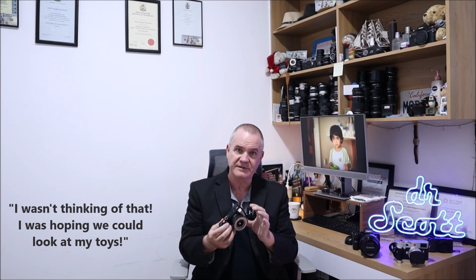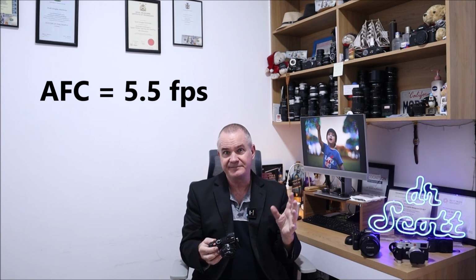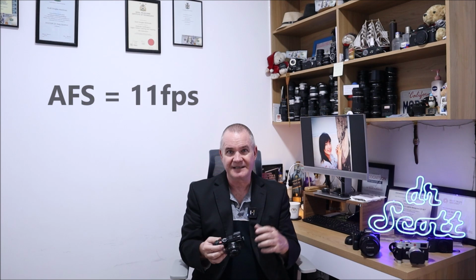So with that said, thinking about frames per second, how quickly it takes its photos. Now, depending on which autofocus mode you're in, the AFC, continuous, is 5.5 frames per second. The AF single can go 11 frames per second.